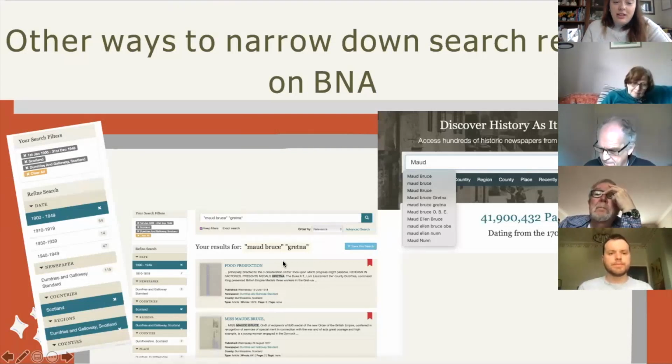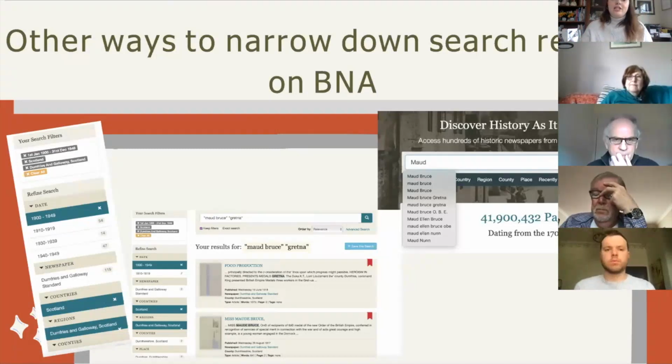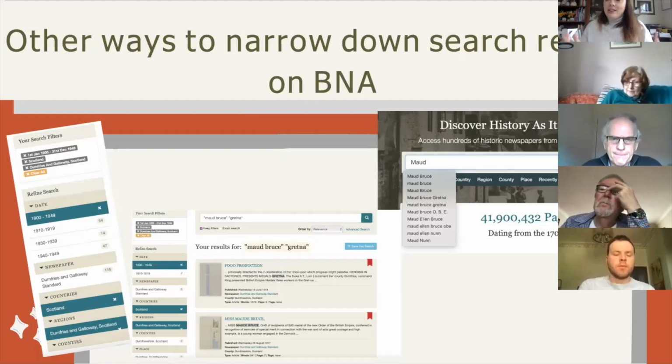You can also use quotation marks, and what this does is search for key terms together. So instead of searching for Maud and Bruce and Gretna, by putting quotation marks around "Maud Bruce", it will search for Maud Bruce and Gretna, and that just makes search results a bit more accurate.